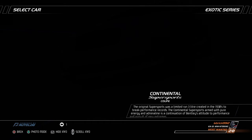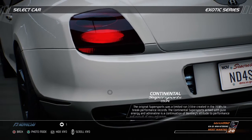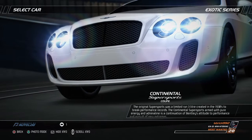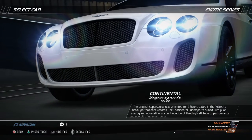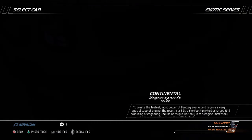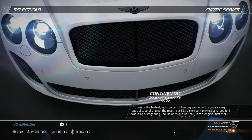The original Super Sports was a limited-run 3-liter, created in the 1930s to break performance records. The Continental Super Sports, armed with pure energy and adrenaline, is a continuation of Bentley's attitude towards performance and pursuit of new extremes. To create the fastest, most powerful Bentley ever would require a very special type of engine.